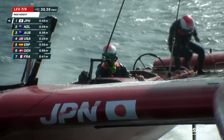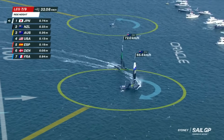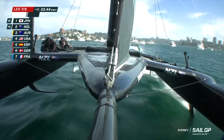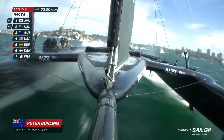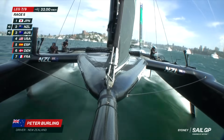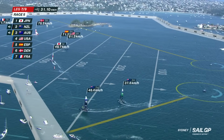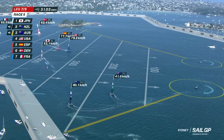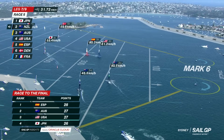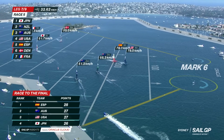Still a lap to go. Look at that, 93.4 kilometers an hour top speed. That's so close to 50 knots in old money. It's unbelievable, within 0.2 of a knot there. Burling on board the New Zealand boat, just setting up for attack, doing a great job. So a score update: Spain 28, USA 27, Australia 27, Japan 26. So the battle here is about America keeping Spain behind them. If Spain overtake America, America drop out of the top 3.